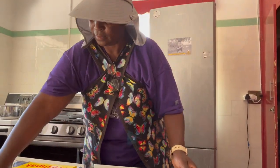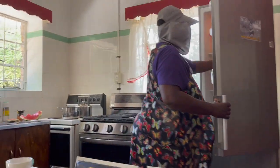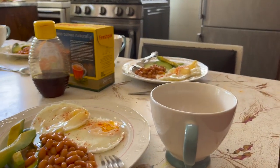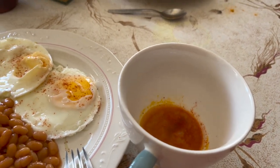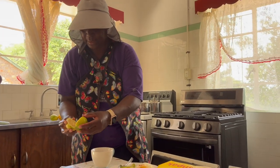Okay. Now wait, some more things. Lemon. Oh, lemon. Let's get some lemon. Okay, so I'm going to have a healthy concoction here. For sure. So lemon is something to have in the house all the time. You see that?